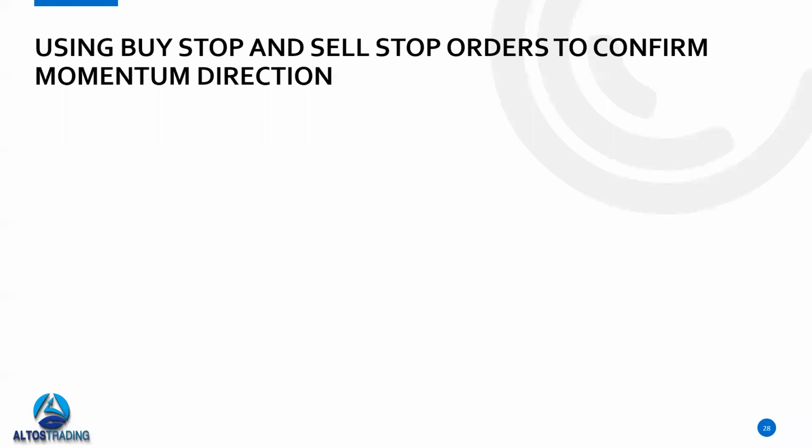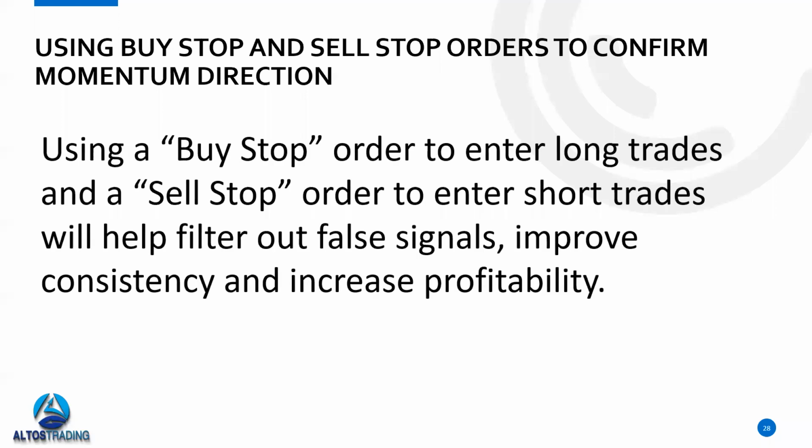So almost all the trades that I enter in my hedge fund and in my personal trading account, I enter with a buy stop or a sell stop limit order, right? So rather than just using a market order or a standard limit order, this is what I use. And I use a buy stop to enter long trades and a sell stop to enter short trades. And what this does, and it really works with virtually any indicator, not just the Bollinger Bands or my Trade Trend signals, but it helps filter out false signals to improve consistency and increase the profitability of a system.